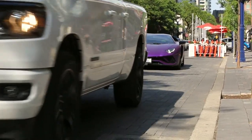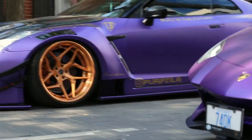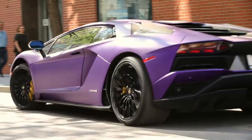Purple Aventador, yellow calipers. Wow, that is sick. Look at this. Purple and purple together. That is sick. Wow, yellow calipers.